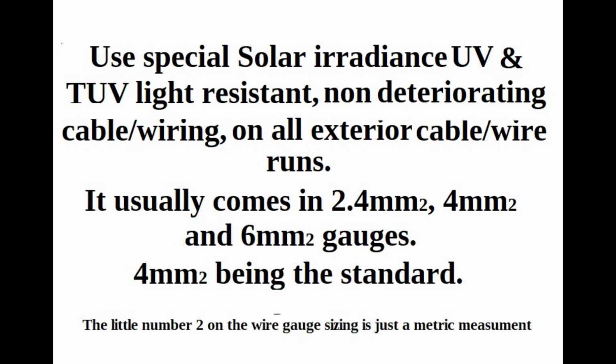UV sunlight resistant cable is most commonly 4mm2, where the 2 means squared, that being a decimal form of measurement. However, it also comes in 2.5mm2 and 6mm2. Again, the little 2 at the end would mean squared.